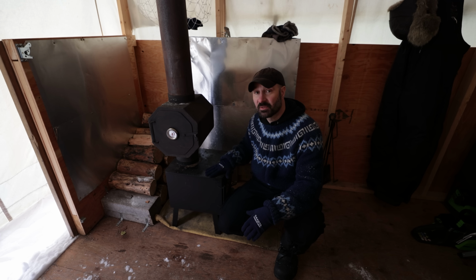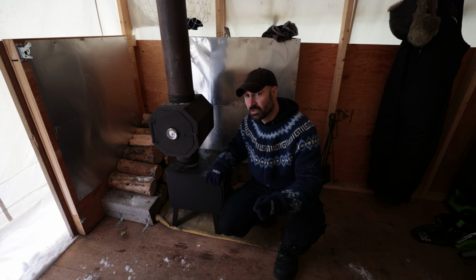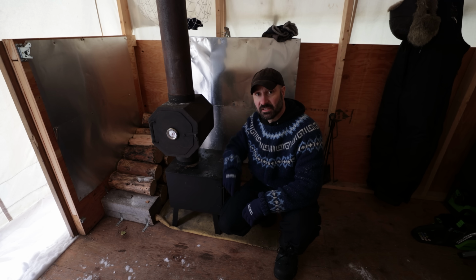So the small guy comes out. It's not suitable for a full -40 winter. The big stove goes to the cabin, and I have a new stove coming in here that will be the permanent stove for this tent.